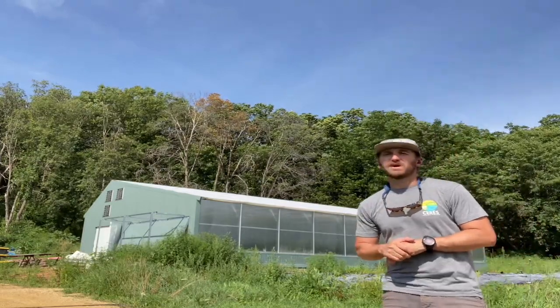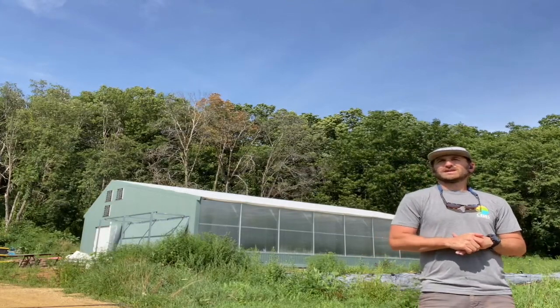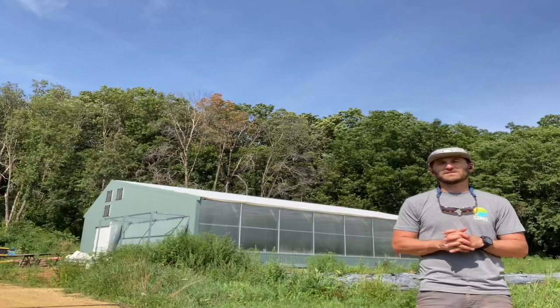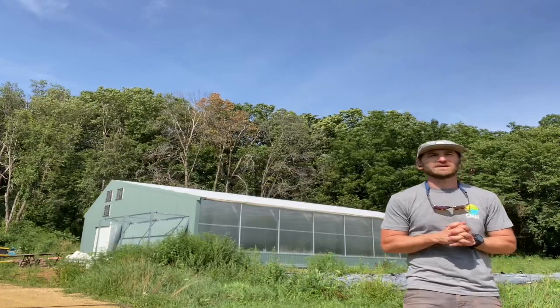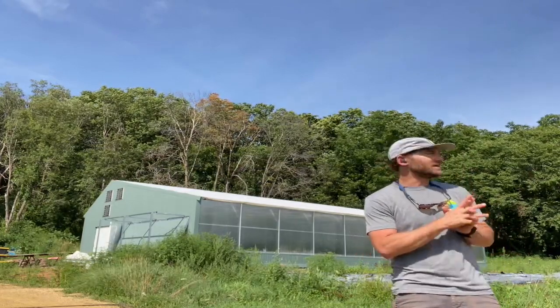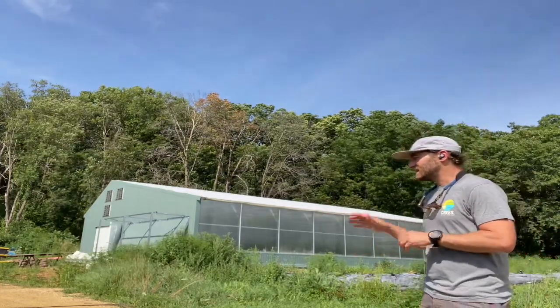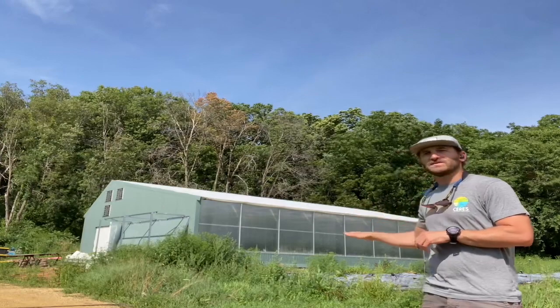I was just speaking with Bethanee, the farmer, and she was saying how the consistency of the environment in there has allowed a lot of the crops inside to go absolutely bonkers, as you'll see, that she doesn't see in her hoop house or in her field crops. It is August 3rd, so in the middle of summer.